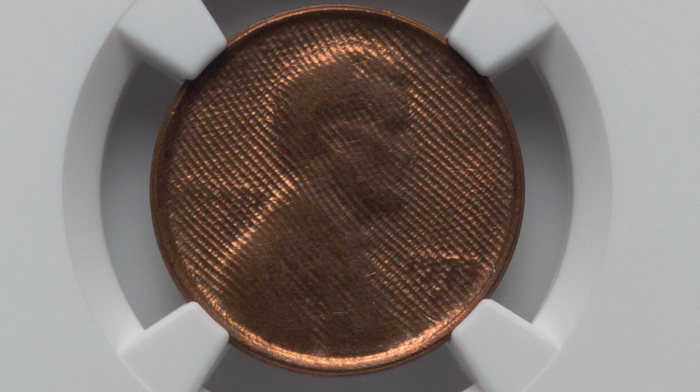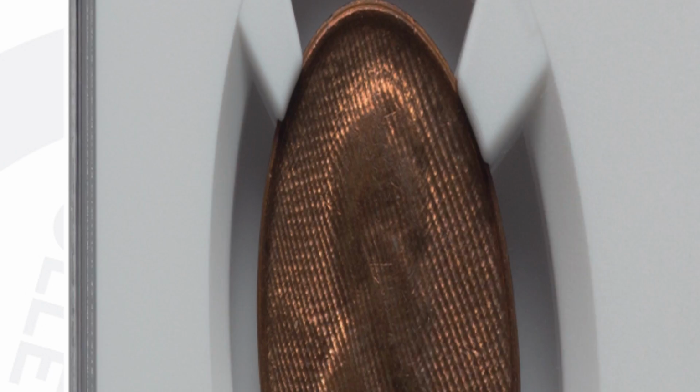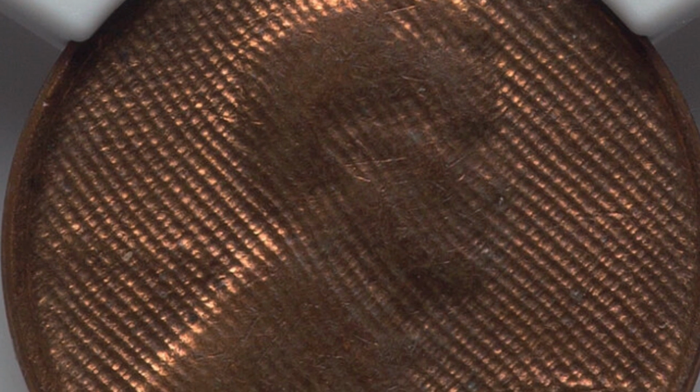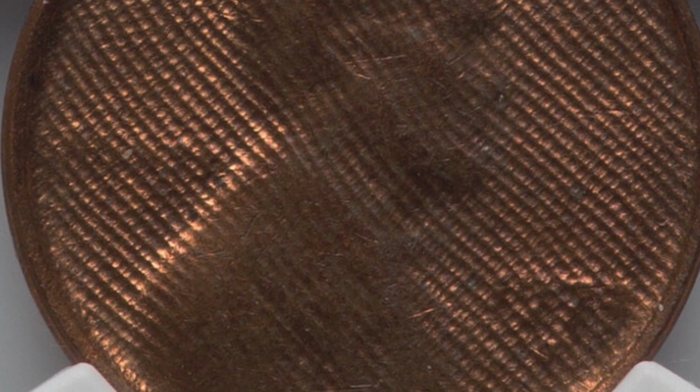Now we looked at a coin that was struck through a piece of cloth. This one here is the same exact thing, but you can see it on the whole obverse of the coin, that cloth texture. I mean, it's just a really nice mint error coin here, graded at a mint state 64 by NGC. This coin sold for over $700. I mean, $700 for one penny.